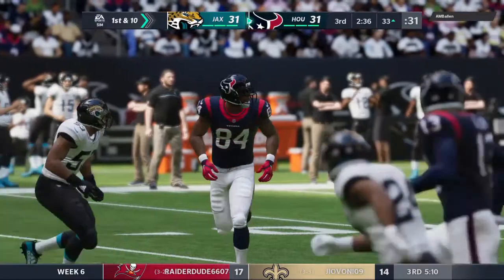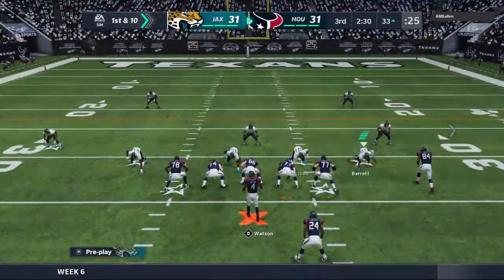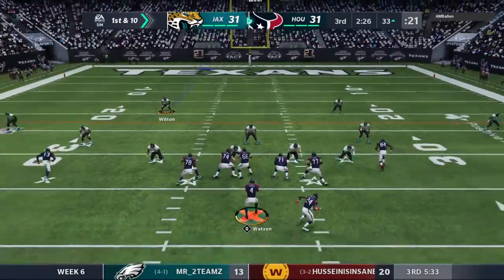That was a fun one to watch right there. A nice in-breaking route and plenty of room in the middle of the field. And he was able to get behind the linebackers and grab the completion for a really good pickup.